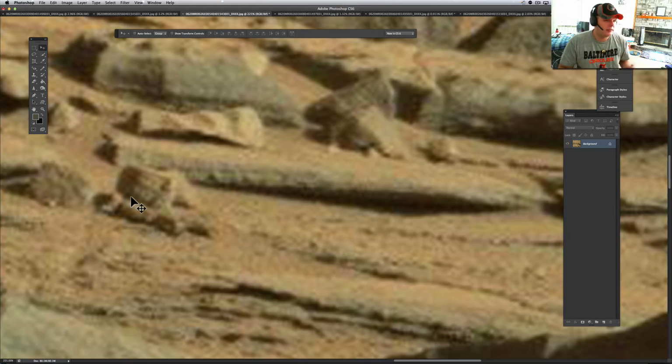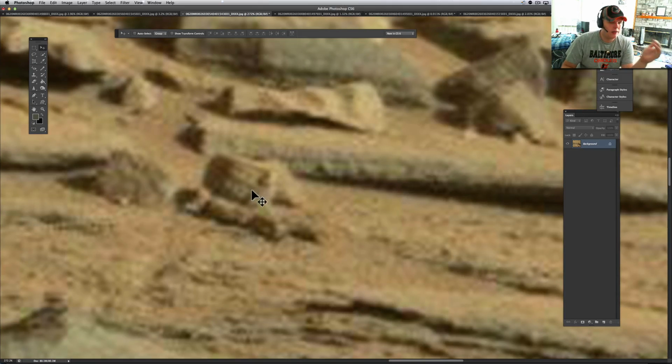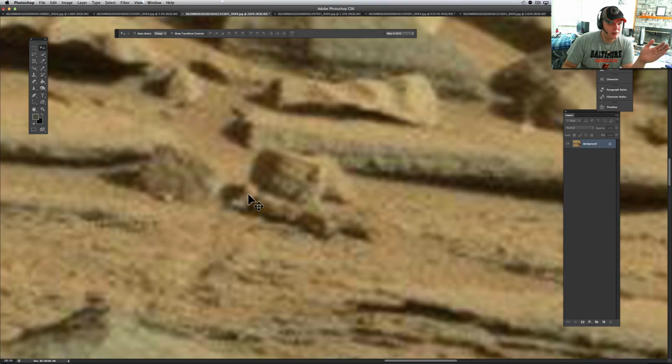When I say intelligent design, I start thinking and looking at this stuff. I look at a rock. They say, "Oh, that's just a rock right there." And I look at it and say, "Okay, it looks like a rock, but it also looks like it's attached to something else here. It's got some interesting stuff here." But let's take a look.